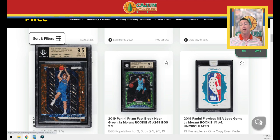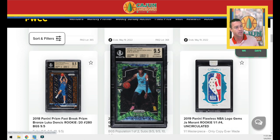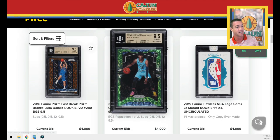I personally don't care very much for the color. I think it doesn't really pop quite the same as like a gold or a blue ice or a blue, but you can't deny the fact that it is serial numbered to 20, which gives it a little bit extra oomph. And then you've got this card. We see this card quite often, actually. It's the 2019 Panini Prism Fast Break Neon Green BGS 9.5. I've seen that numerous times, maybe not in this grade, and this is a Gem Plus copy, so it's a super brilliant copy, but I see that card a lot. I think when I look at the weekly PWCC auction, so I don't know if it's going unpaid, or maybe I was seeing different grades, but anyway, we see that card here and there.